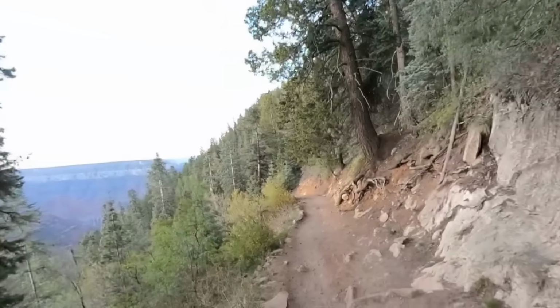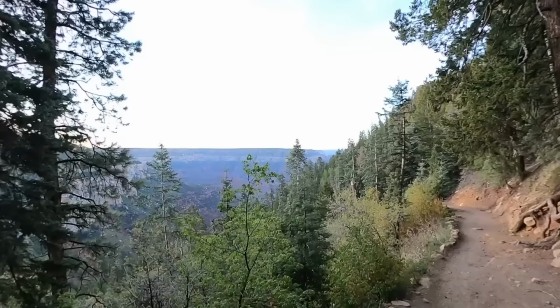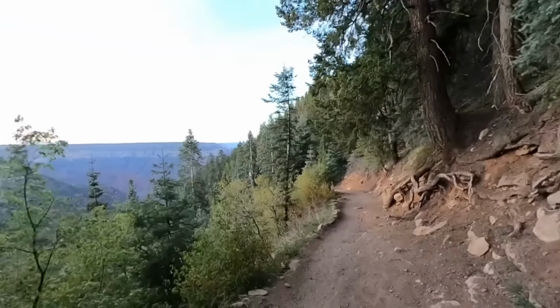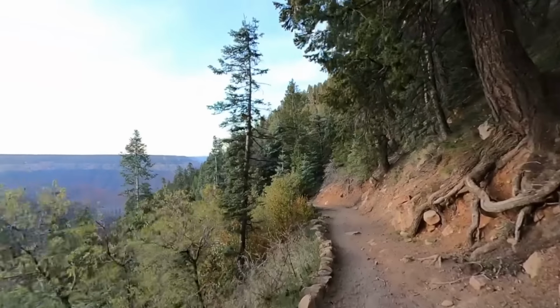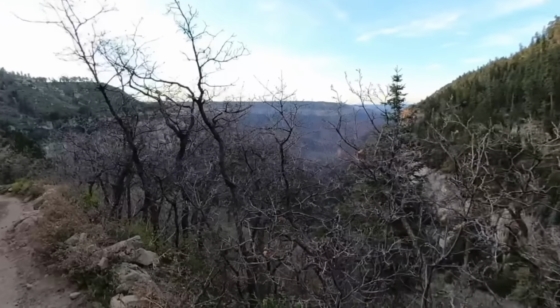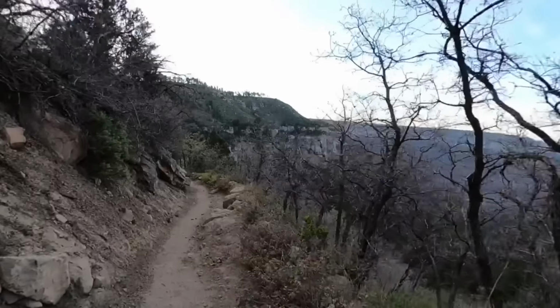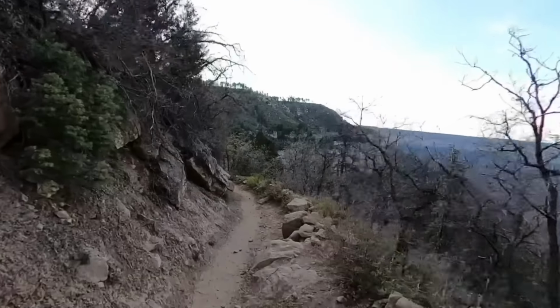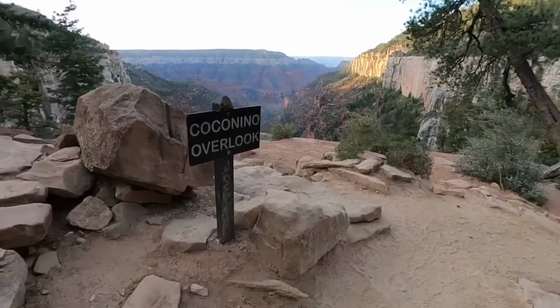There are some people who do day hikes down to different points along the North Kaibab Trail, but in a minute or two, you're going to come out of the trees and get some great views down into the Grand Canyon, which is nice as we start heading downhill here. You'll also be able to look down to your right and see the trail wind down there. We're basically heading down this canyon here, all the way down until we get to Bright Angel Creek.